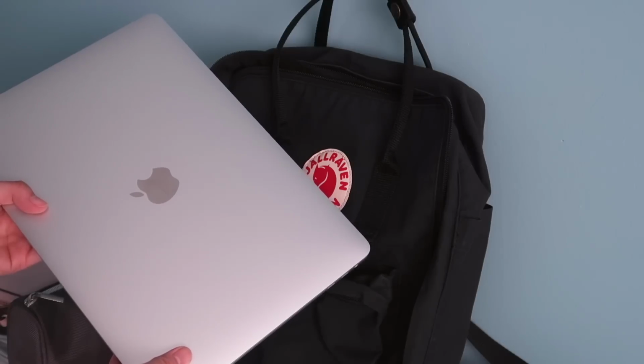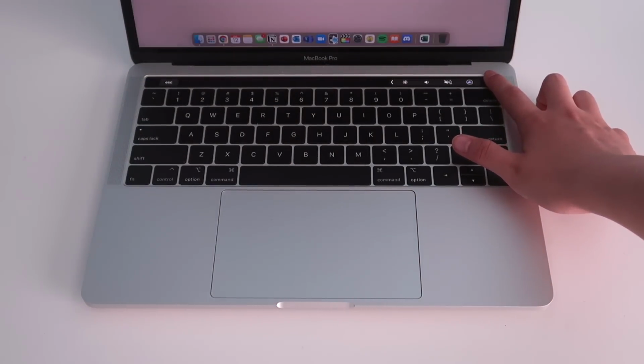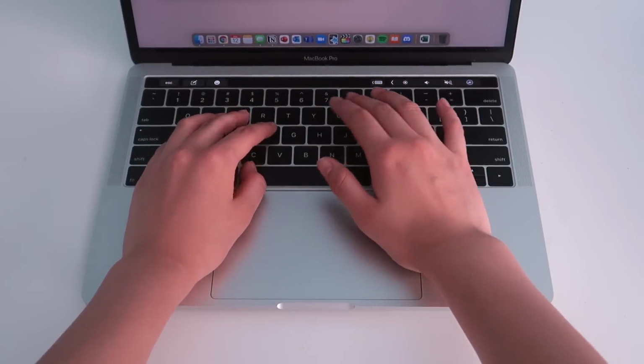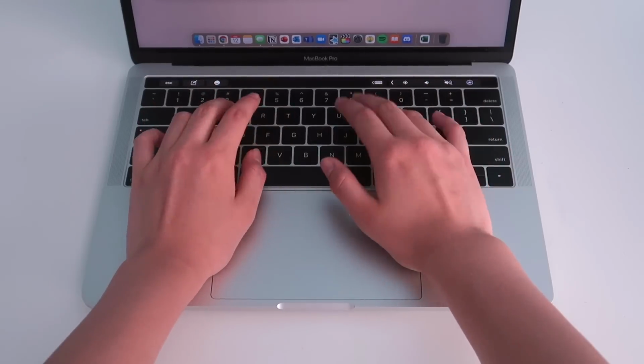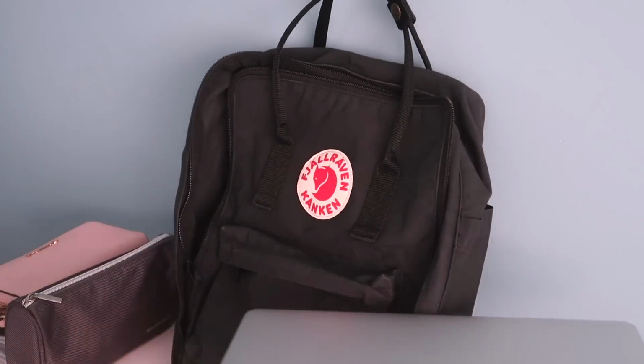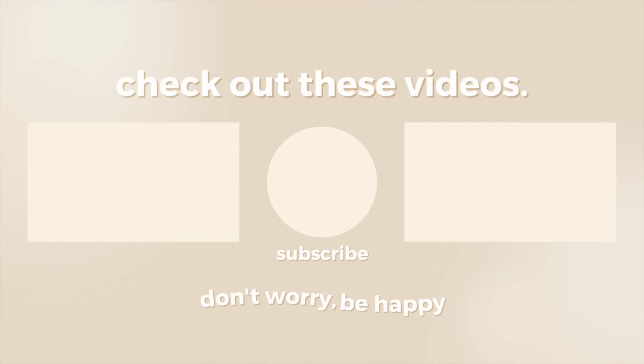Lastly, and probably most importantly, I have my laptop, which I use to access my school textbooks, video modules, and assignments. This explains why I don't need to carry around an insane amount of binders, folders, or textbooks. And that is pretty much everything in my Kanken backpack and Kikuyo expandable pencil case.